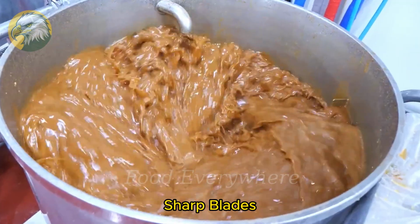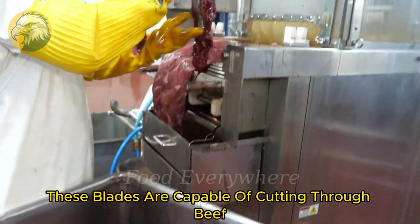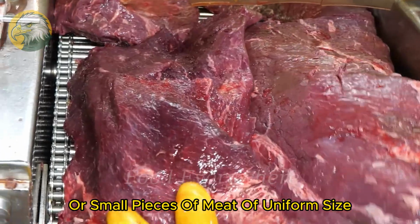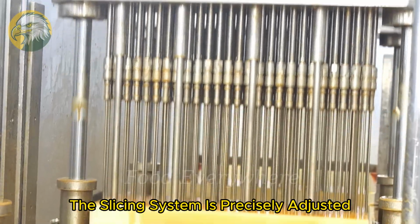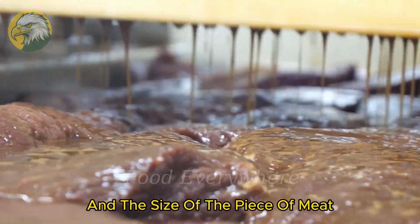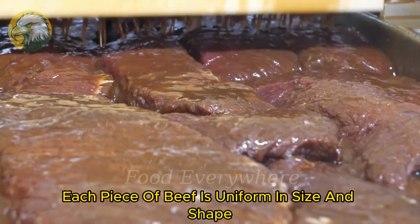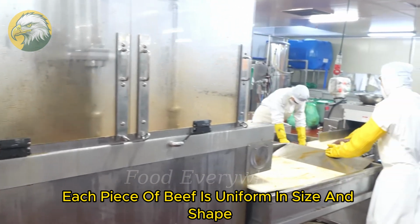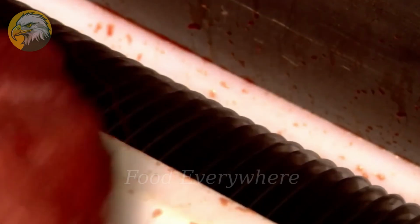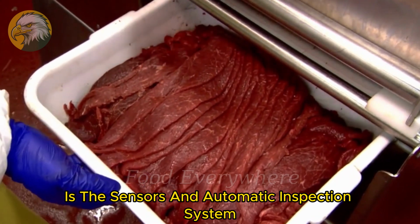Here, sharp blades, made from high-quality materials, will do their job. These blades are capable of cutting through beef with ease, creating thin slices of meat or small pieces of meat of uniform size. The slicing system is precisely adjusted. Parameters such as the thickness of the slice and the size of the piece of meat are all set based on the final product requirements. Each piece of beef is uniform in size and shape, ensuring uniformity during the drying and marinating process later. One of the highlights of this technology line is the sensors and automatic inspection system.